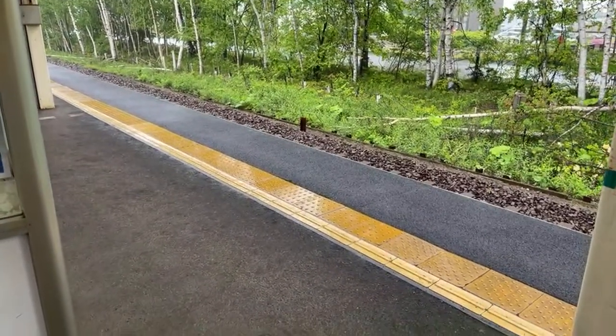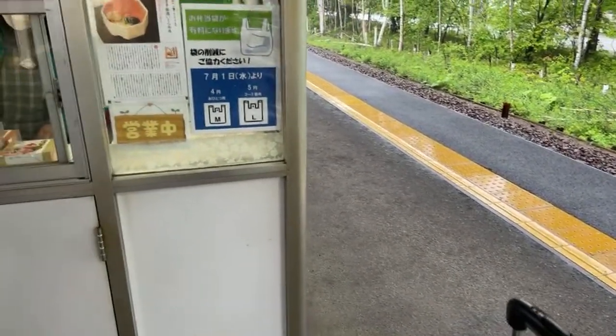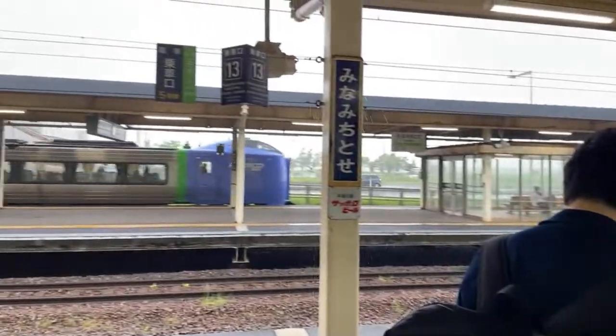Oh, you can hear the rain coming down pretty strong. Yeah, I'm not gonna put it in there. My backpack's filled with camera gear. Oh, there's the one going the other way.